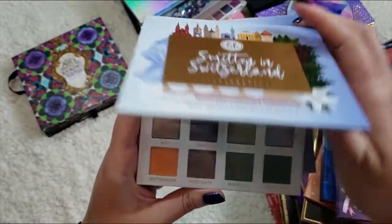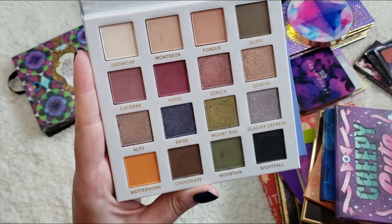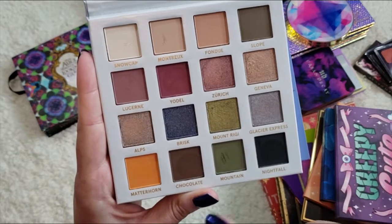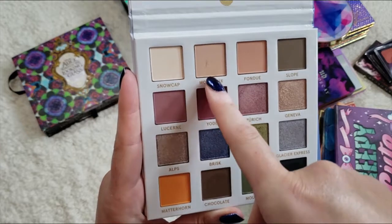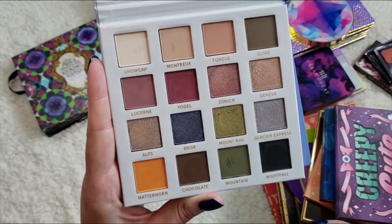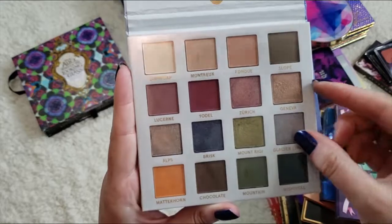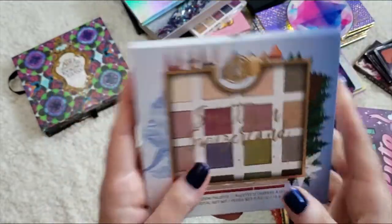This is the BH Smitten in Switzerland palette, and I have used this for a look. I used Mountain and Mount Rigi. I don't know, I'm sorry. And I've used Montreux. I don't know these Swiss words, I'm sorry. I haven't looked them up yet for pronunciation, but I will. So anyway, I think I'm gonna get rid of this one, even though it's very pretty and I love those neutral colors in there. I am going to get rid of this one.